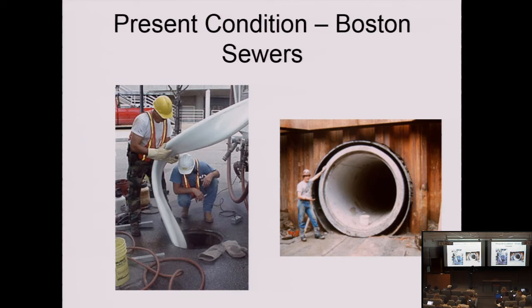So the present condition now is we have these sewers in Boston that are buried. We're trying to replace them. This replacing of these ancient sewers, some of which have been here since the 1700s, makes the Big Dig look like child's play, because we have to essentially dig up underneath all of Boston and bring this water to Deer Island, which we'll talk about in a minute.